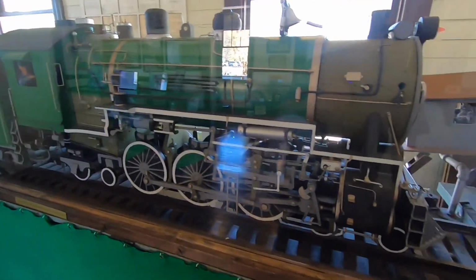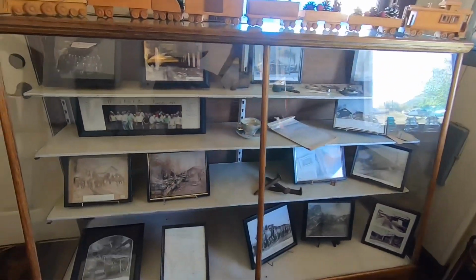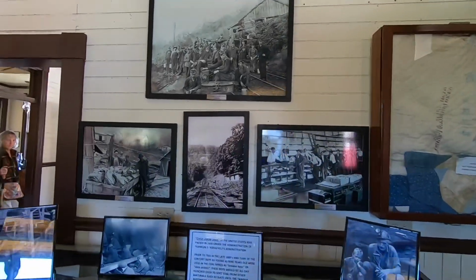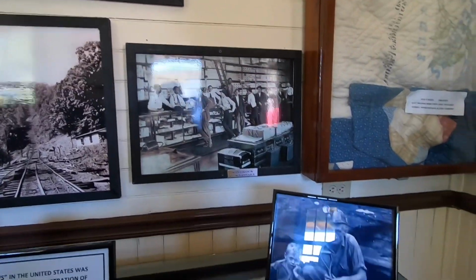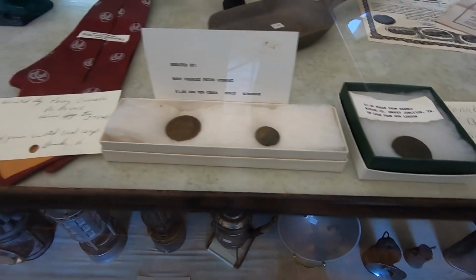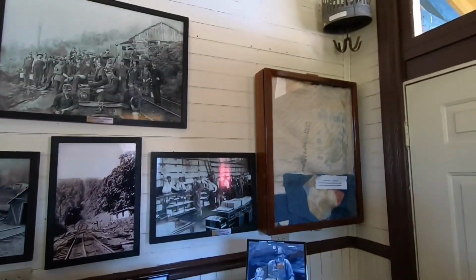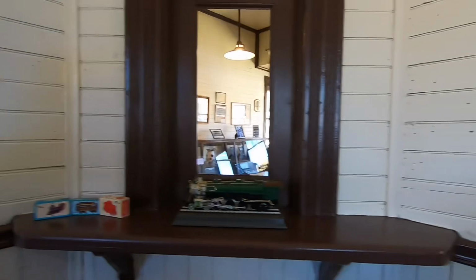And over here we have a handcrafted model of a train. I overheard someone saying earlier that that was made locally by someone and donated. A lot of coal mining heritage here in this area. And right down here are some of the coins that was used at the company store. Looks like it.